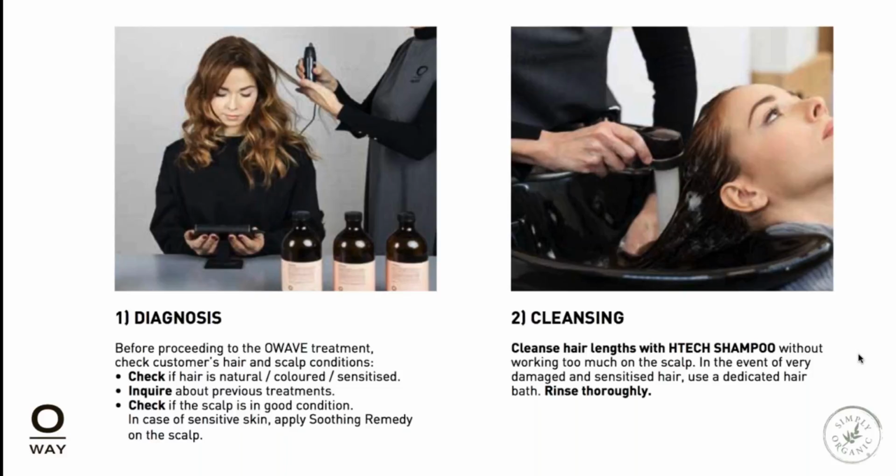First, talking about diagnosis of your client's hair. Before you start with any treatment, with the Owave treatment, you're really going to want to consider looking at that hair fabric that you're working with. So maybe you want to really look in depth at the scalp so that if they do have any little abrasions or whatnot, you can work with the soothing remedy to apply topically to those little areas. And also seeing what the customer's hair type is like so that you're certain which Owave 1A or 1B you'd like to use in this process.